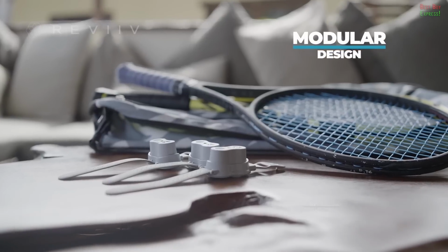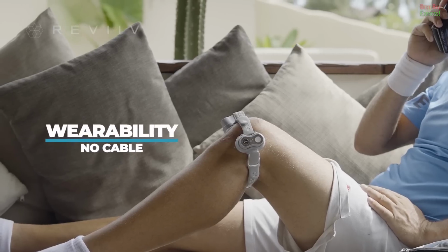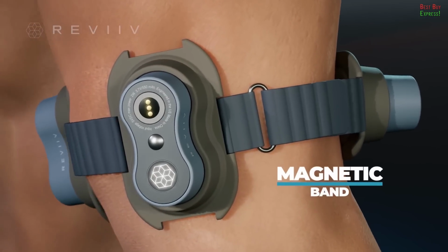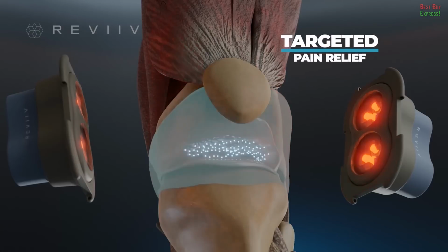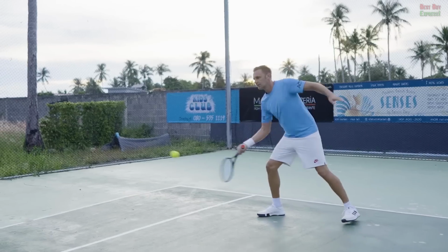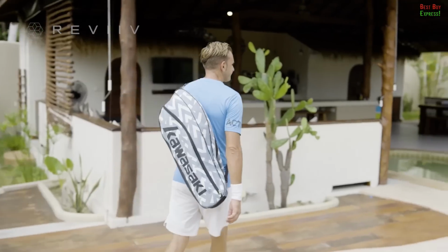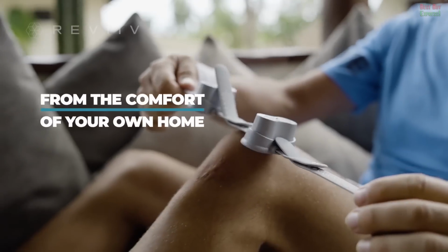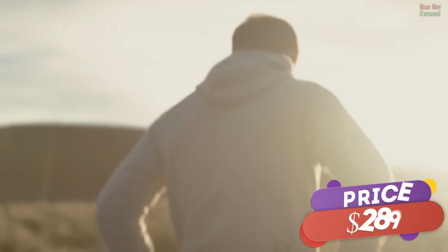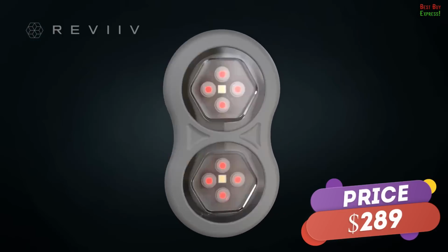With its modular design, it's small, portable, and easy to use. Use it hands-free and cable-free. The magnetic bands are easy to connect and stay secure. Accurately target pain and inflammation for fast, effective relief. We're working with world-leading scientists and doctors to bring clinical-level, next-generation laser technology to the comfort of your own home. So stop being the creaker, the groaner, the moaner, and get back to moving with ease.